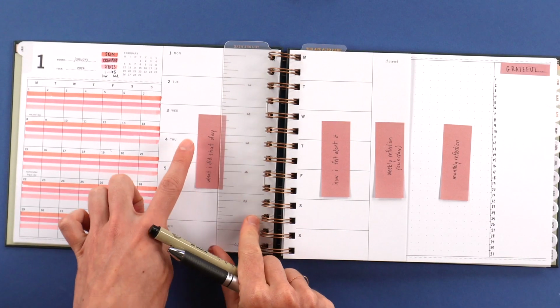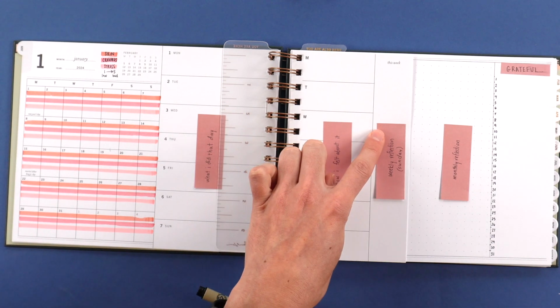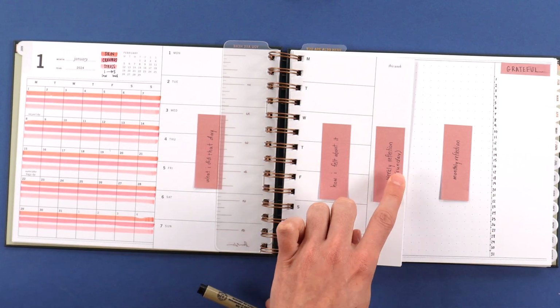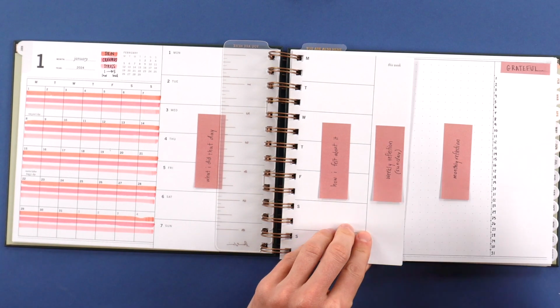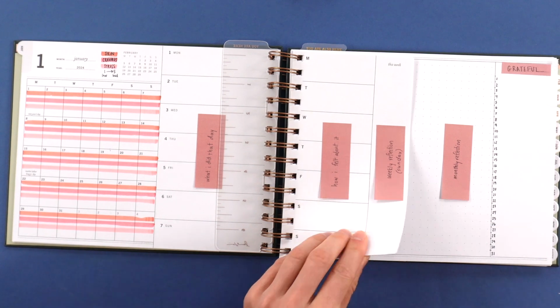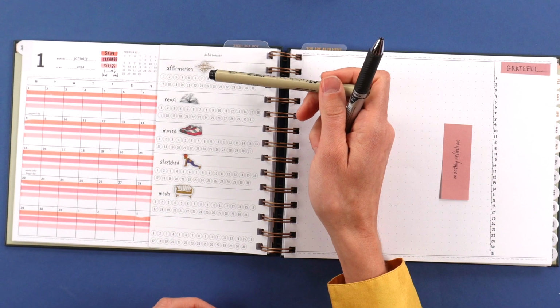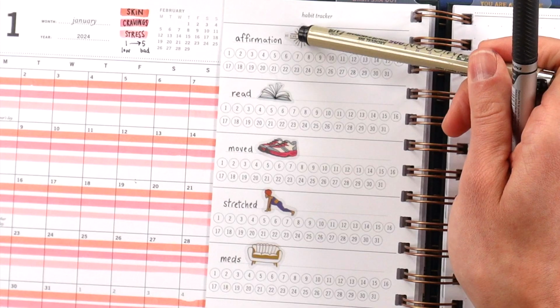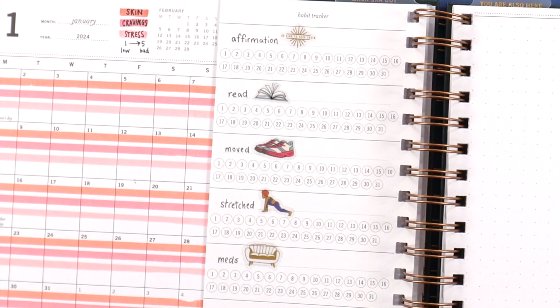And then here I'm going to journal what I did that day and how I felt about it, and this is going to be my weekly reflection, which I'll do on Sunday, supposedly. I'm sure I will. And then my monthly gratitude over here. So cute. And then I'll do a monthly reflection here. And then here I've moved my habit tracking: affirmations, reading, movement, stretching, and whether I took my allergy med or not.